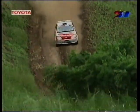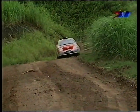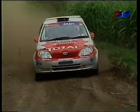It was not a good start for Lawrence as a puncture saw him lose 40 seconds to stage winner Damso, who blitzed the field to take an early 14-second lead.